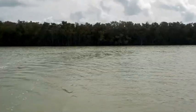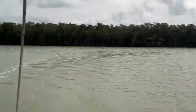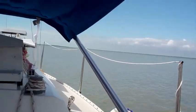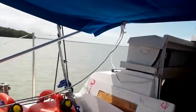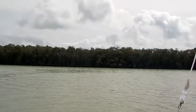In this anchorage here, just south of Jewfish Point. We're going to try to make it all the way to the community hole. It's about 16 miles. Here we go.